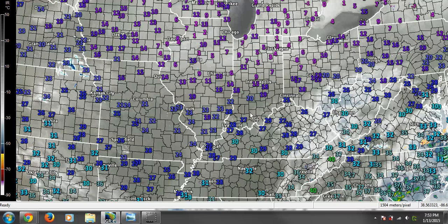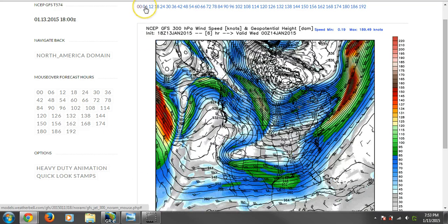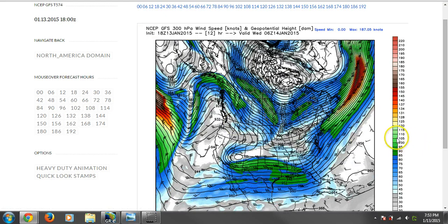In regards to the cloud pattern, it'll break down, I believe, a little bit overnight. But it's certainly not going to be a crystal clear sky by any means. Let me show you why and what we got going on. Basically, what we've got right now, as we take a look at the jet stream in the upper levels of the atmosphere, here's pretty well where we're at right now.